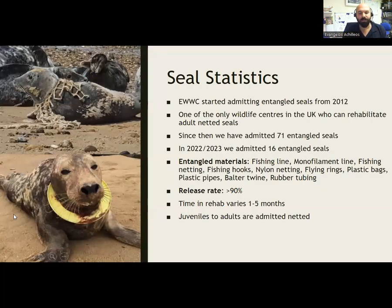So, with the focus of entanglements and the impact of litter on seals, we've started admitting entangled seals in 2012, and we're one of the only wildlife centres in the UK that can rehabilitate an adult netted seal. So we also class a netted seal as a necklace seal due to how the net tends to go around its neck. Now, since then, we've admitted 71 entangled seals, and in the last year alone, we've admitted 16 seals that have been entangled.